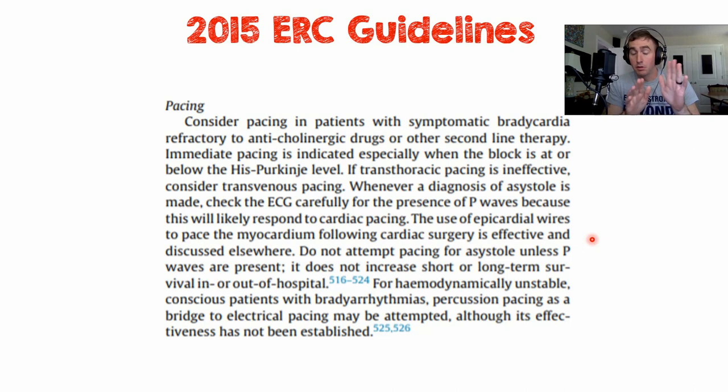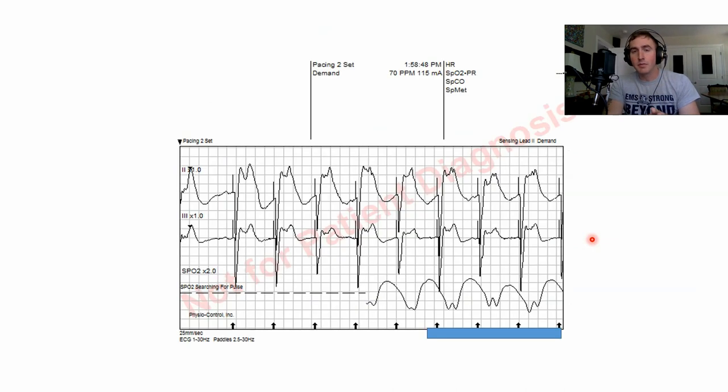Now, I'm clearly not advocating for pacing asystole ever, right? There's a reason we don't do it anymore. But this is what I did, and physiologically, I think that it is interesting. This is not the American Heart Association. This is the European Resuscitation Council guidelines, not American Heart Association. So we can't do this. But I did it. I flipped a coin. I tried pacing, and here's what happened.